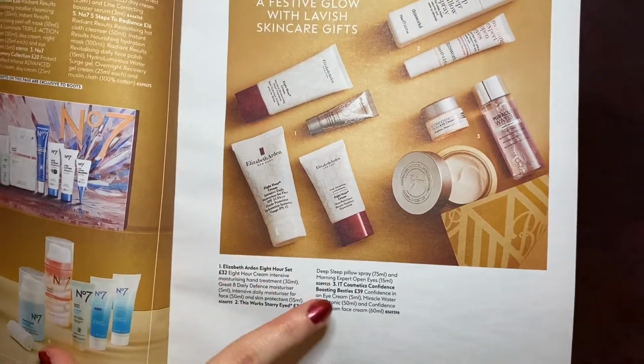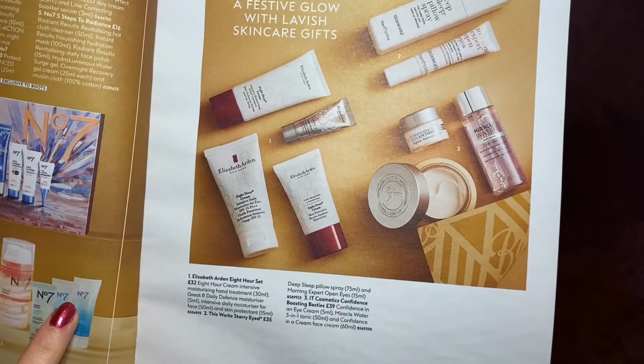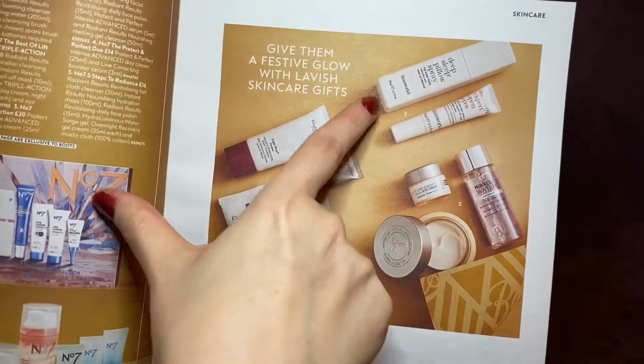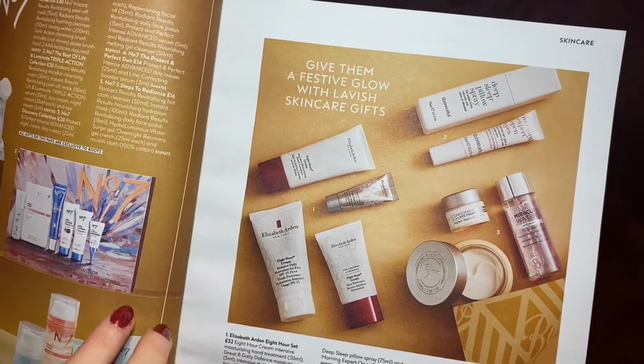Then we have a This Works set, which includes a deep pillow spray and then a Morning Expert open eyes, so that looks pretty good. That one's £35, which is a bit pricey, but I think that by itself is at least £20 because I have looked at purchasing that myself anyway, so that's not too bad.